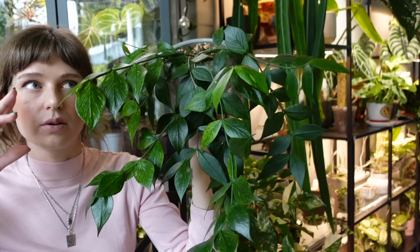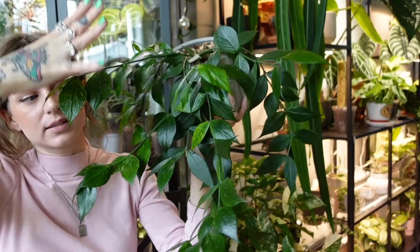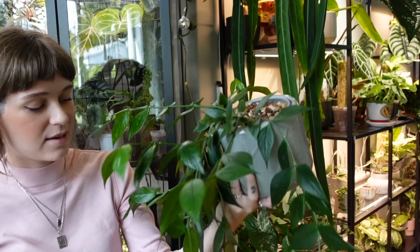So I went ahead and moved her out to the dining room, which has been kind of nice because she just looks so stunning sitting on the shelf where I've put her, and I get to appreciate her more. You just don't see as much of the plant when it's up higher than eye level, but when it's lower, you can see the whole thing and appreciate it more. So yeah, I've just been loving having her out here, and I can't believe how much she's grown and how healthy she is.